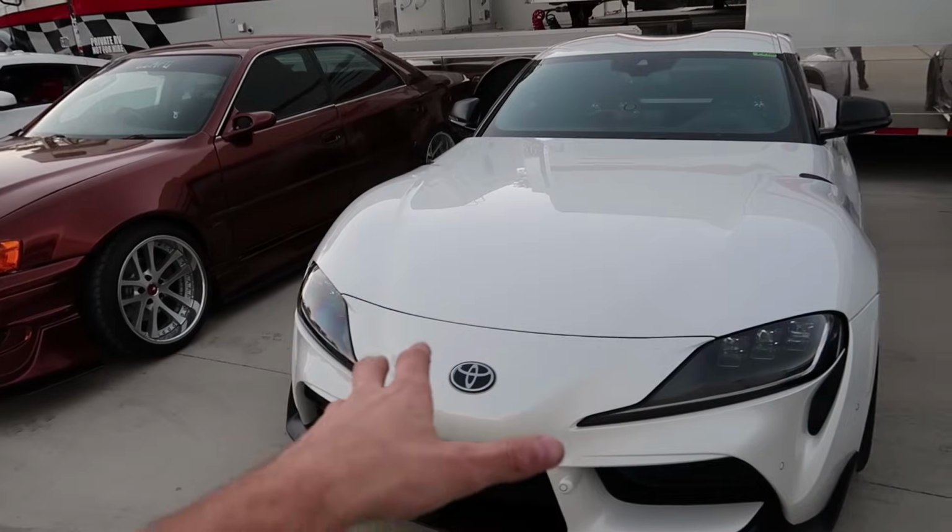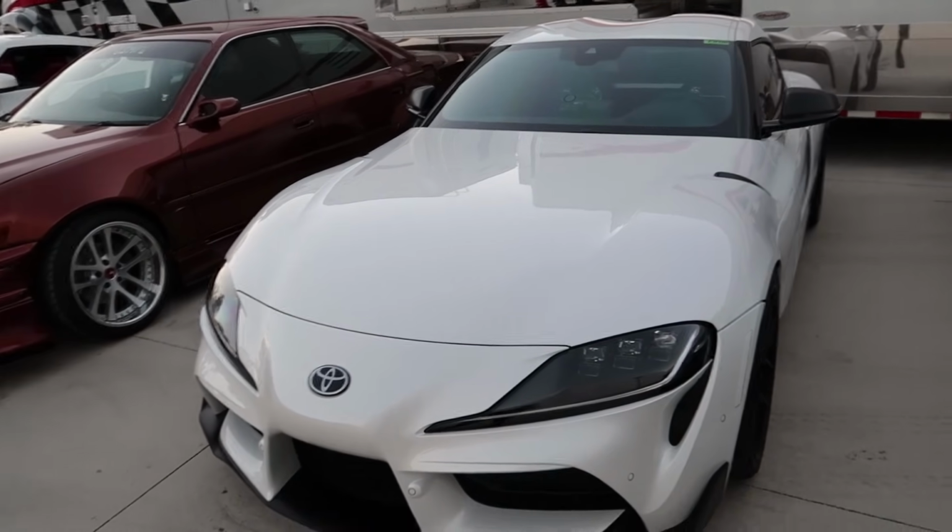Both very rad cars, and I'll do a quick exhaust clip for you guys, as you know, with the Supra.